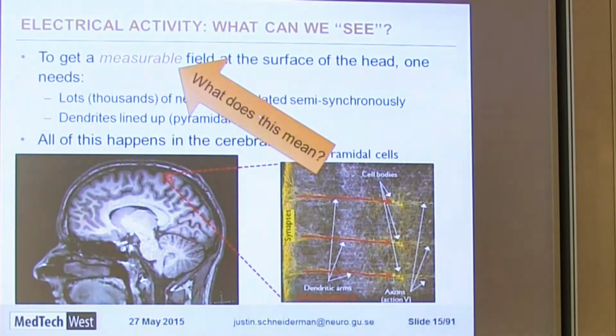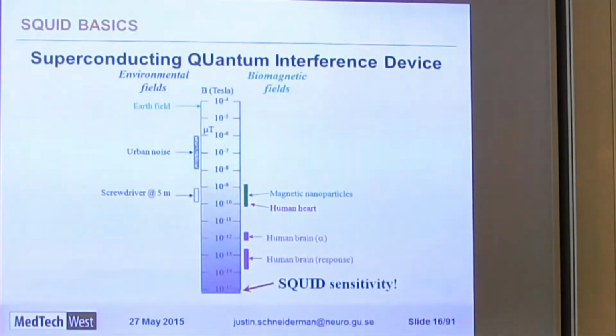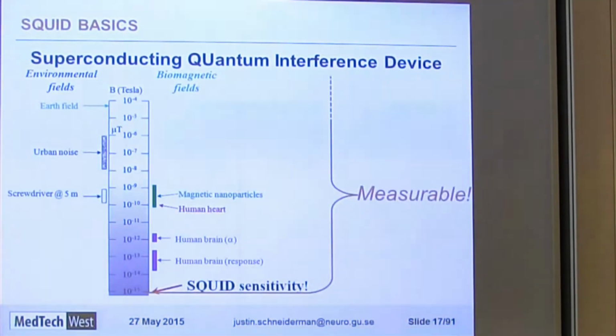But then we come back to, what does this mean when I'm talking about measurable? Well, if you look at a logarithmic scale of magnetic fields, we live somewhere here with Earth's fields. An MR system, for example, produces magnetic fields that would be somewhere up here on the order of 1 Tesla. If you go many orders of magnitude lower, in the pico and femtotesla regime, that's where you start to see magnetic fields that are strong enough to be produced by the brain and sensed outside of it. And fortunately for us, there's this great technology called SQUIDs that have sensitivity on the order of some femtotesla, which means a SQUID can be used to measure signals here. So long story short, everything in this range is measurable. Yeah?